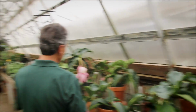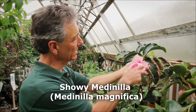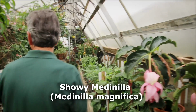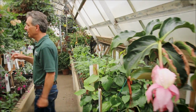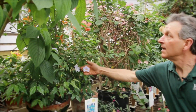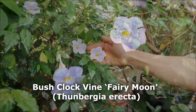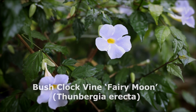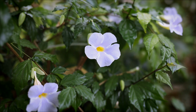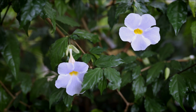Some more of our Medinillas here in bloom, which are, you know, the showy Medinilla with its bracts and pink flowers. There's a Thunbergia. We were just talking about Sun Lady. There's one called Fairy Moon. This is a shrubby one, which is actually related to Thunbergia erecta. You can see the bicolored flowers on it. It's a fairly good bloomer. It's a little bit tricky in terms of growing it as a houseplant because it is a big grower. The species erecta probably would be a better choice for that.